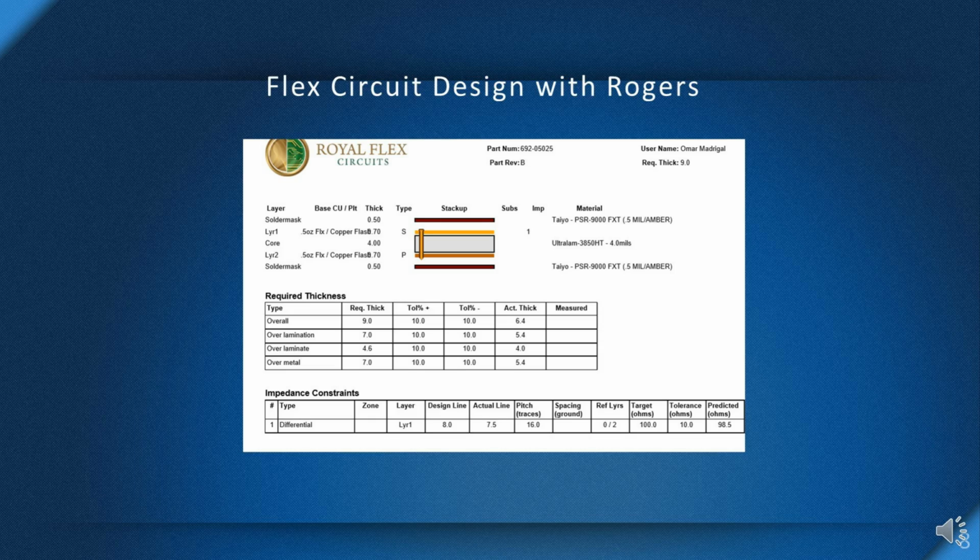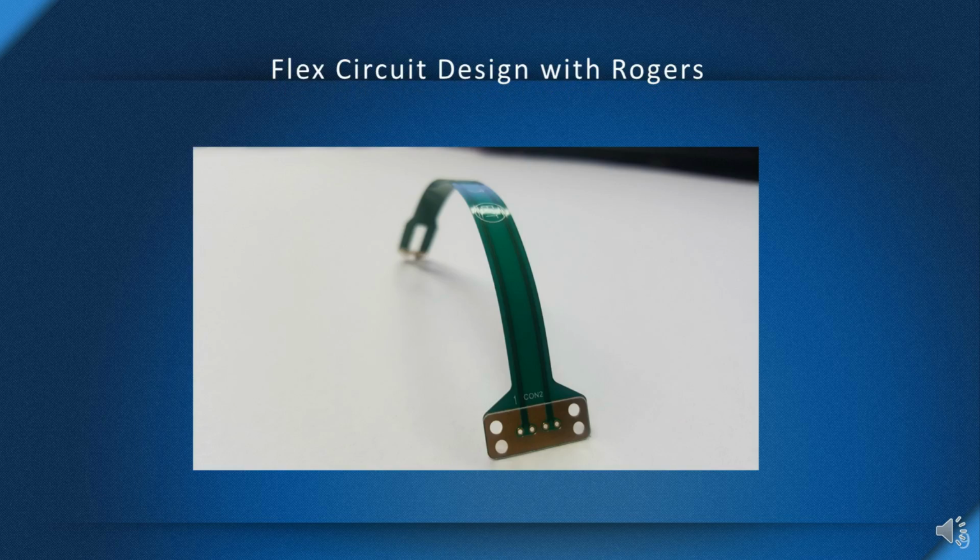With the number of units we've built, we've had only positive feedback. We also used a liquid photoimageable flexible solder mask because that helps the signal integrity as well. That's an example of that build. This is the actual product, which had a very strong result in terms of the final bend, and the fit worked very well for our customer. It gives you an example of the actual flexibility of a high-speed material.